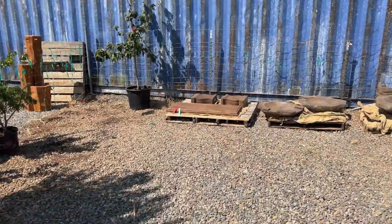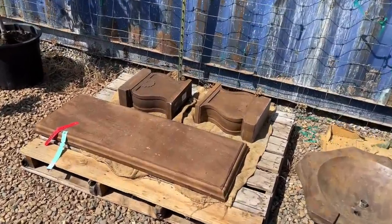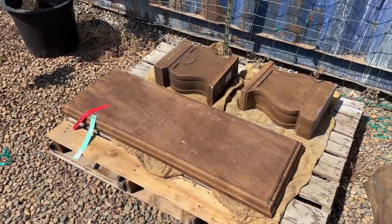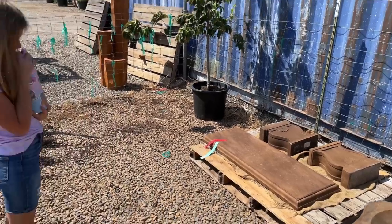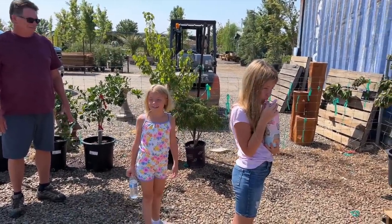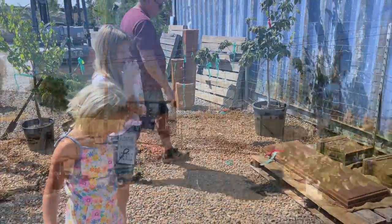Yeah. Okay. And here's the bench that my parents bought. It's beautiful. They're gonna put that right by their front door, which I think is gonna be gorgeous. So pretty. And everything's 20% off. We should buy something else, huh? Yeah. You think Daddy would like that? Yeah. Yeah, totally.